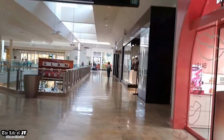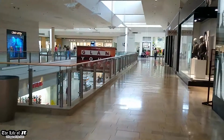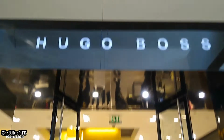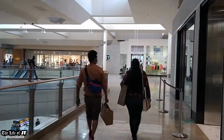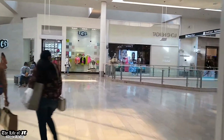As we head in here, it is a massive retail space. Right here we have Lip Lab by Byte. Over 1.8 million square feet of space. It's 3 levels high. It is completely massive. You could spend hours and hours. There's a Hugo Boss right there. And we continue to walk straight forward. You see the UGG store coming up straight forward. And like I said, you could spend hours and hours in this place and explore the whole place.